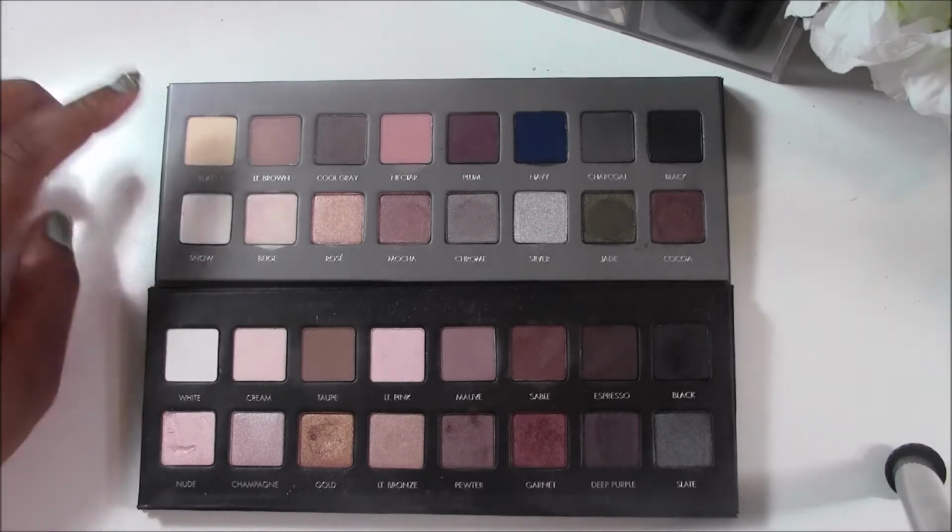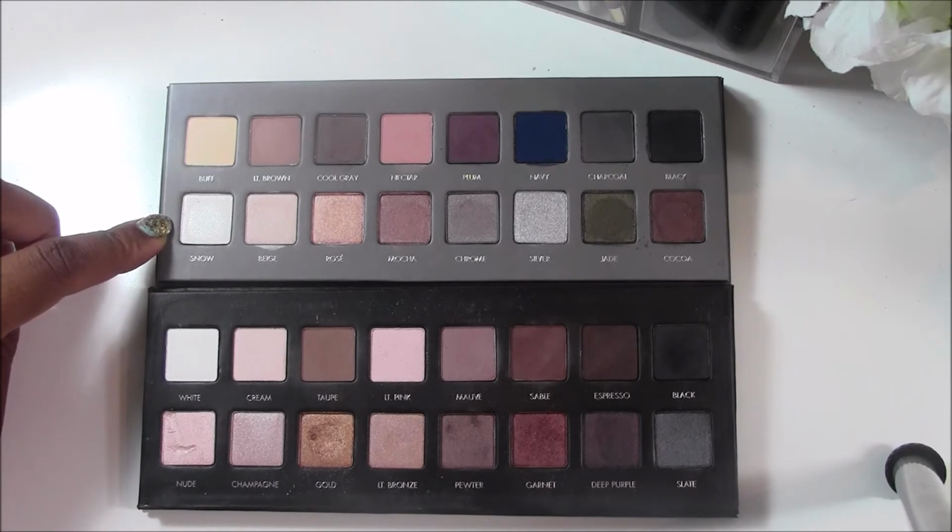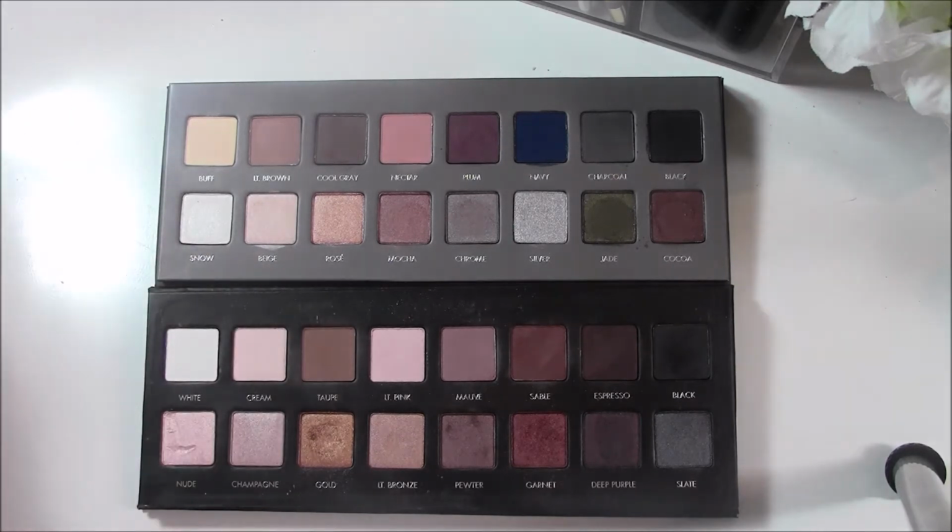Just like in the original, you get 8 matte colors in your top row, and then you get 8 beautiful shimmer satin colors in your bottom row. I was really concerned about the sequel living up to my expectations of the first one, and I have to say that just in swatching these colors in the new palette, I was so impressed. I cannot wait to start using this palette. That's why I wanted to go ahead and put this video up so I could really dig into my palette and start using it, because it's an absolutely exquisite palette.